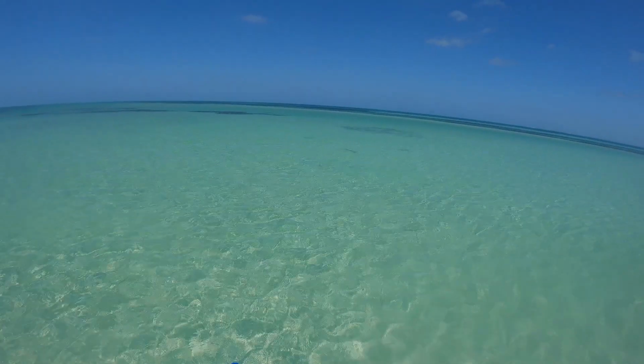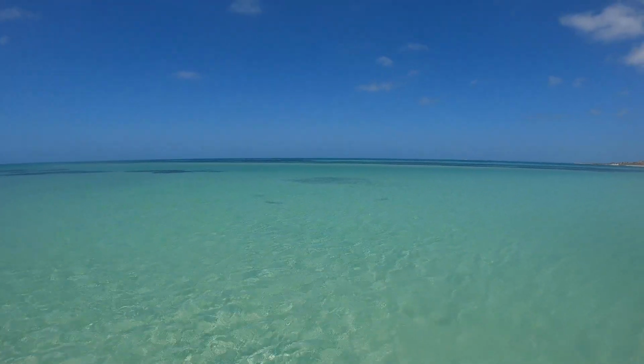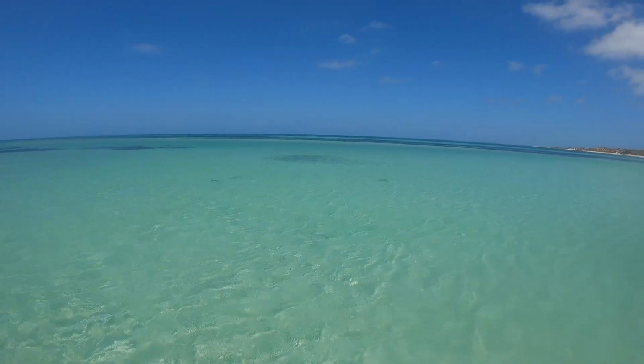How beautiful is that? It's so nice, and the temperature is just perfect as well. There's a couple of small sharks right here in the shallows where I am. They're obviously just chasing the small fish around. There's a huge bait ball right in front of me. There's a few sharks around there.